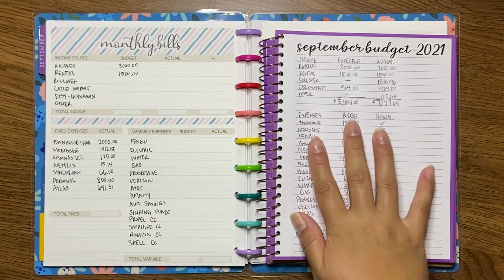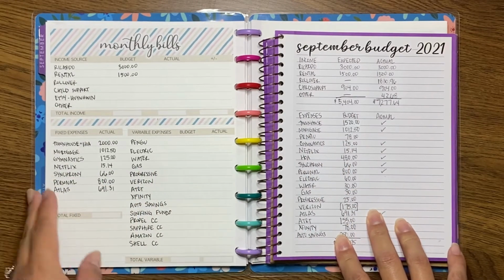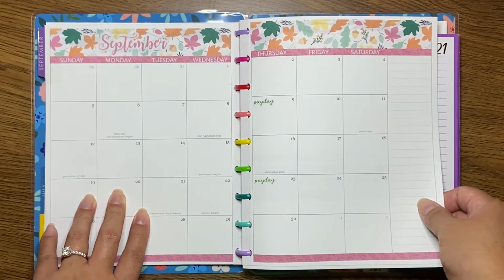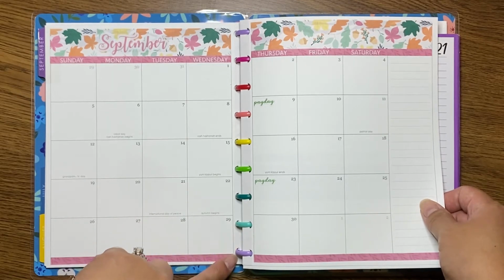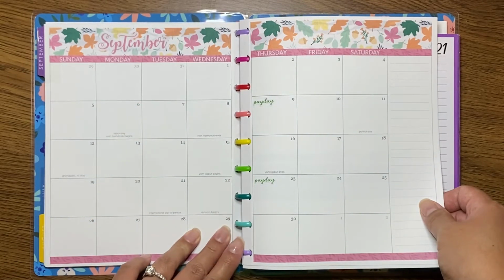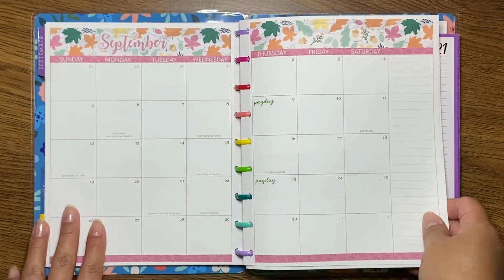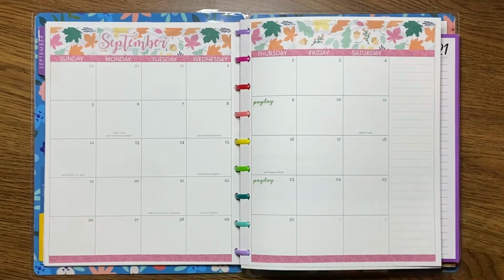I did a rough draft here in my notebook and I transferred most of it over here to my Erin Condren Happy Planner Franken Planner. So this is an Erin Condren planner, but it was in a binder, and what I did was put sticker paper along the binding and covered up the holes and then created a happy planner. I love the material of the paper, so that's why I prefer to use this instead of the actual Happy Planner, but I still do use it.